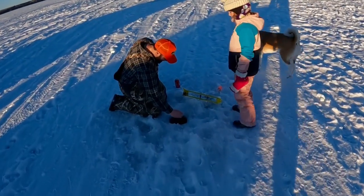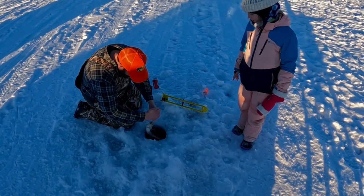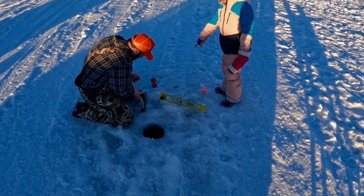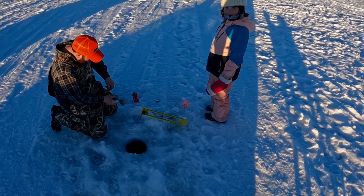Dad, are we going to cook that fish we got? Or can we save it for tomorrow? For tomorrow. Yeah. Nice. Oh, and you dropped your thing. You still get it. Oh, fishing's turning on. Can't leave now. Right?